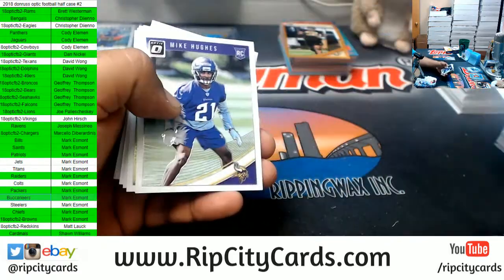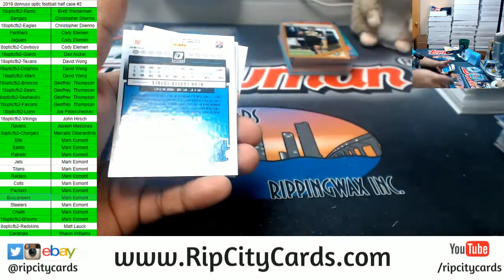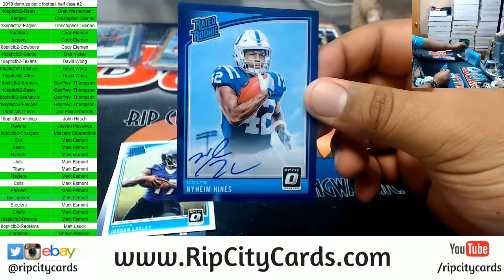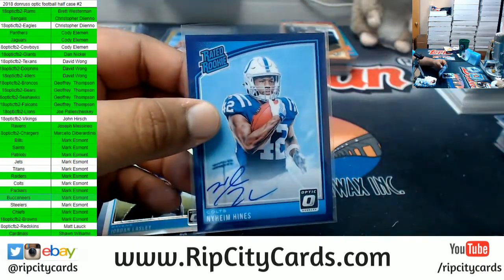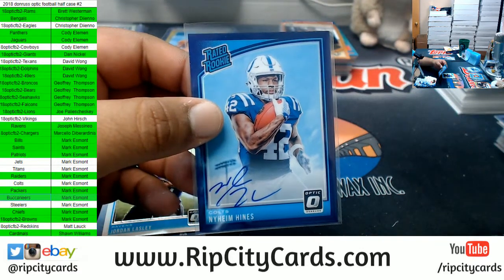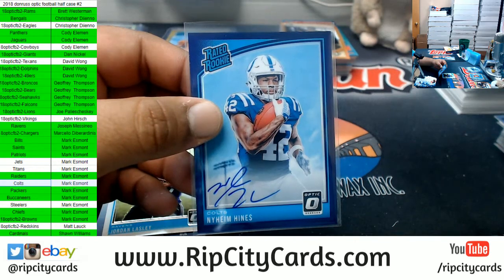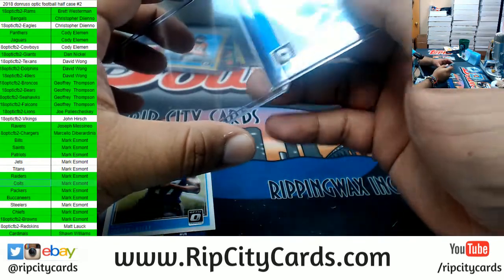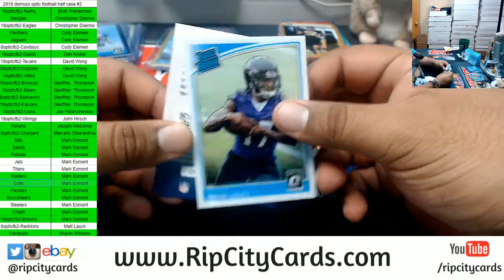Where's the auto? There's the auto. To 35 for the Colts, Nyheim Hines. So Colts with a hit there at the end, putting them in the green. There you go. And that's going to do it for the break.